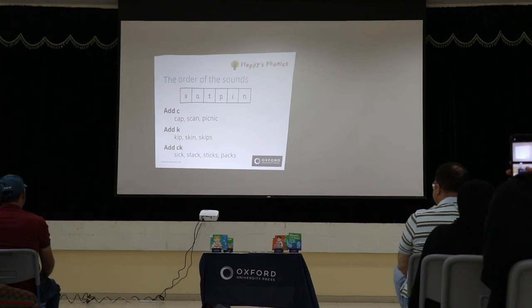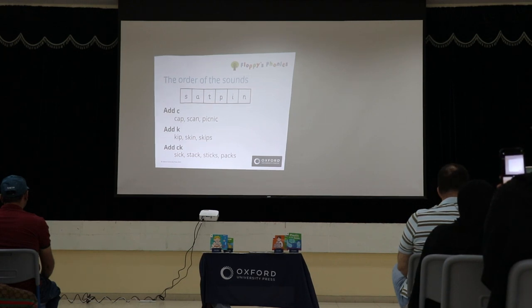Okay, and then cook. And you've got here all those words that end with the sound k, but the letters are C and K: sit, stack, sticks, packs, etc. So you can see how phonics evolves.